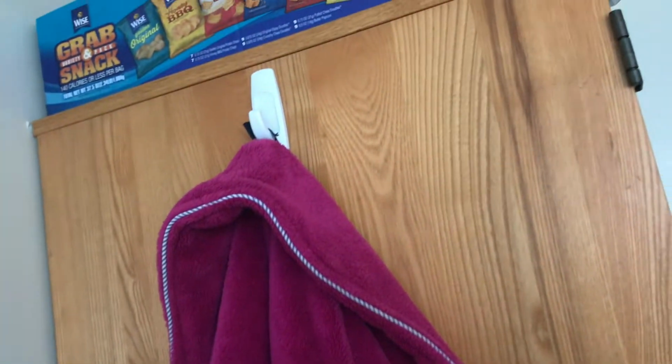Moving on, this is where I keep my laundry basket, so all my laundry is in there, and then I also have a hanging rack behind it. My robe hangs on top, and I also put a towel there.